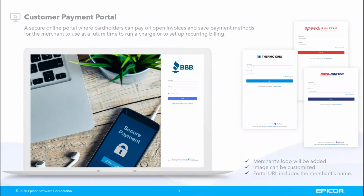The key is it's got to be checked in the permissions within Epicor, and then it goes out and it's sent to the customer. But again, that is merchant initiated, going directly to the customer. The customer payment portal, now this is a secure online portal where the cardholders, your customers, can pay off any open invoices and they can save their payment methods.